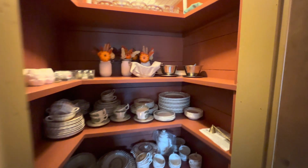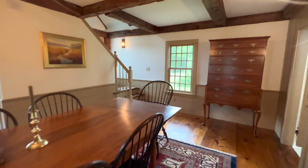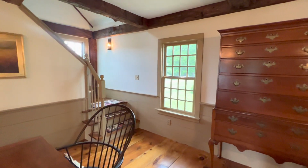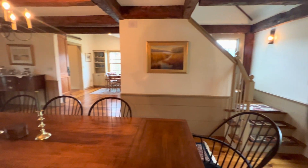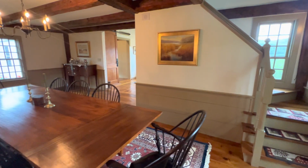I mean, with the taper, beautiful. Nice highboy in here. And another over here, so you can do a serving break front over there to serve if you want to do a buffet or whatnot.